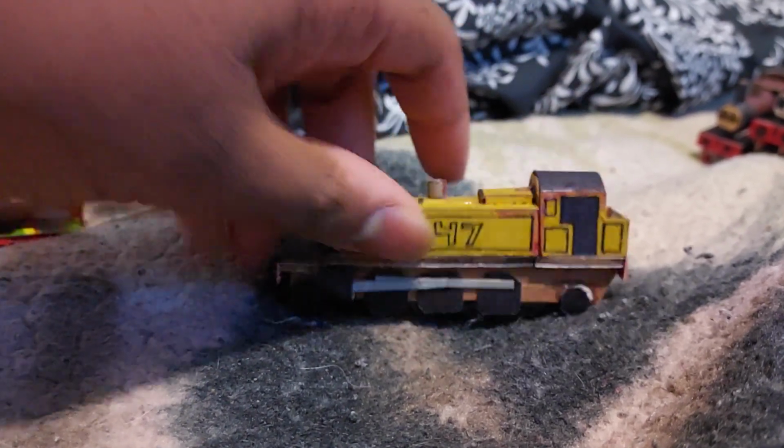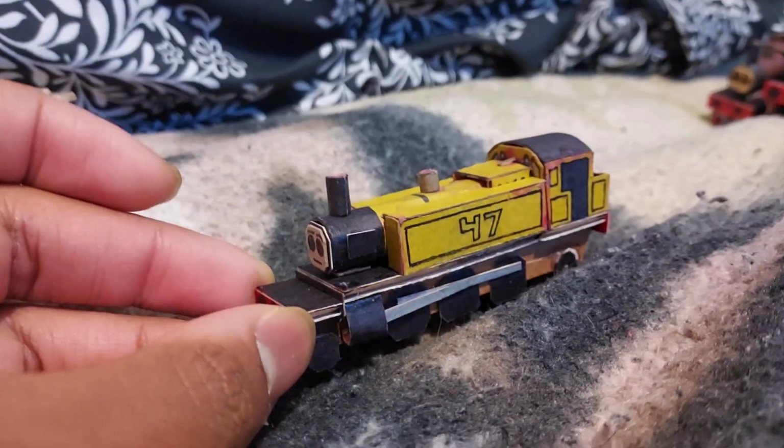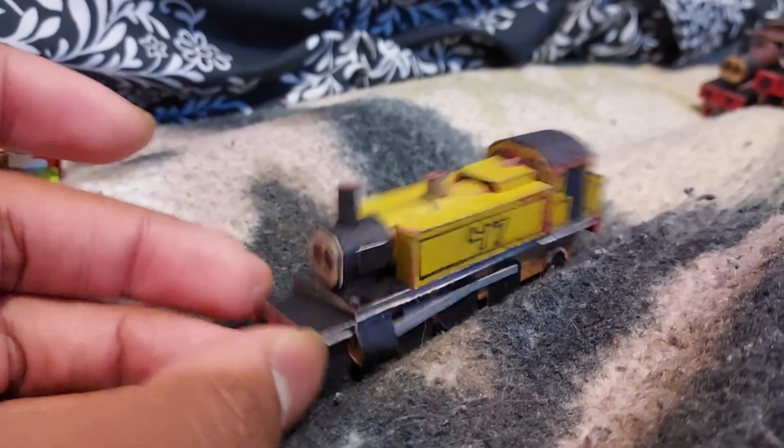I tried to model as much detailing as I could, and considering it's a black and yellow combo, I think I did a good job, even without the red rust patch that has become infamous with yellow engines here.